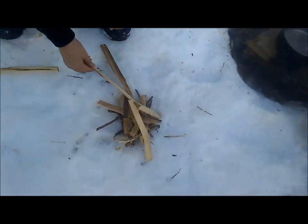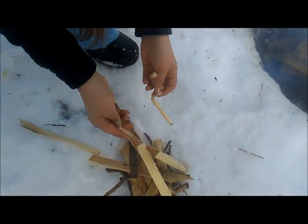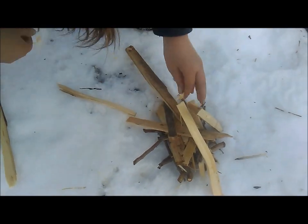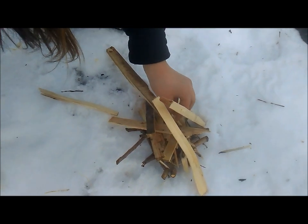Now put the small stuff on top of that. The small stuff on top. Go ahead, don't knock it out now. Gentle. Now, Keegan, let's try to make you a fire.